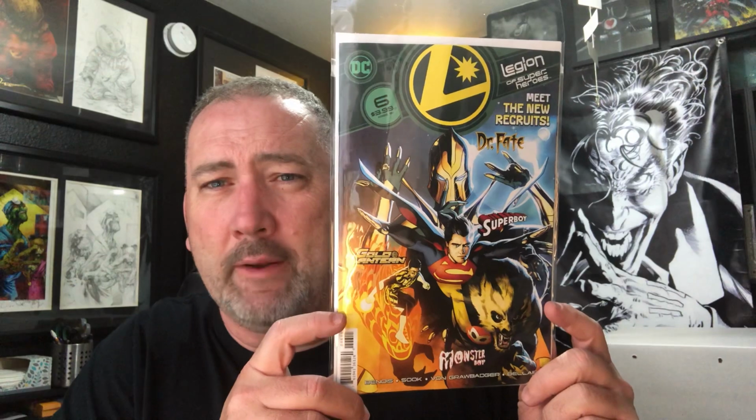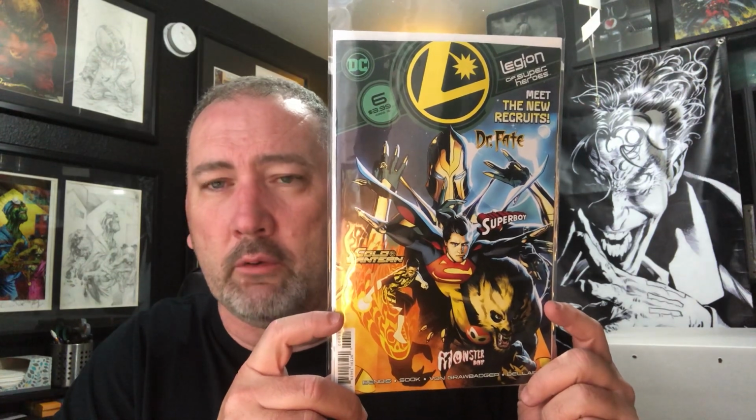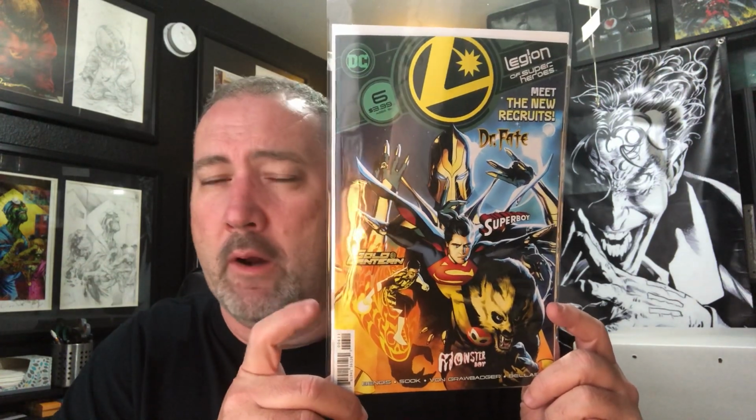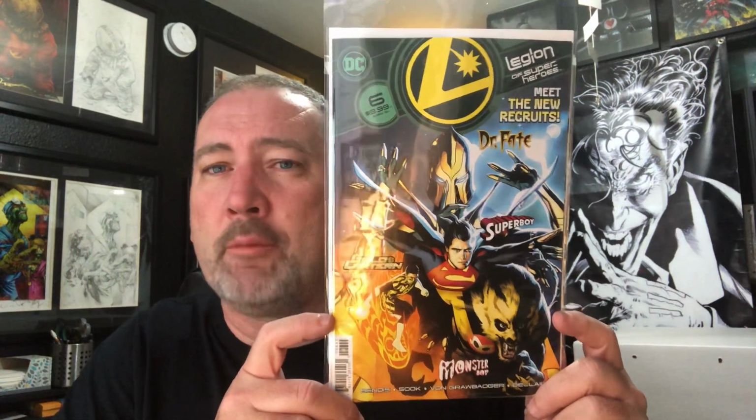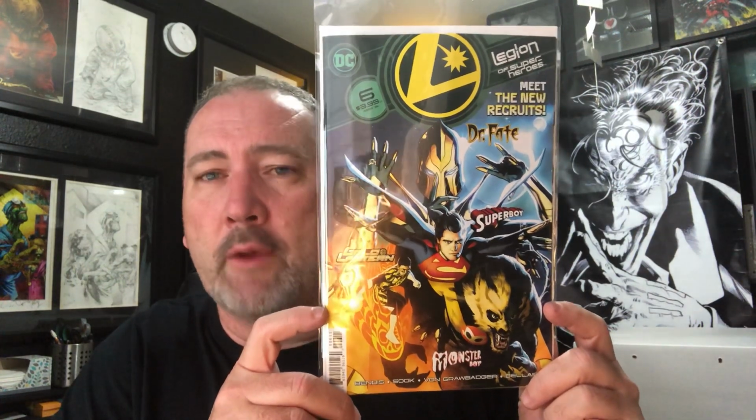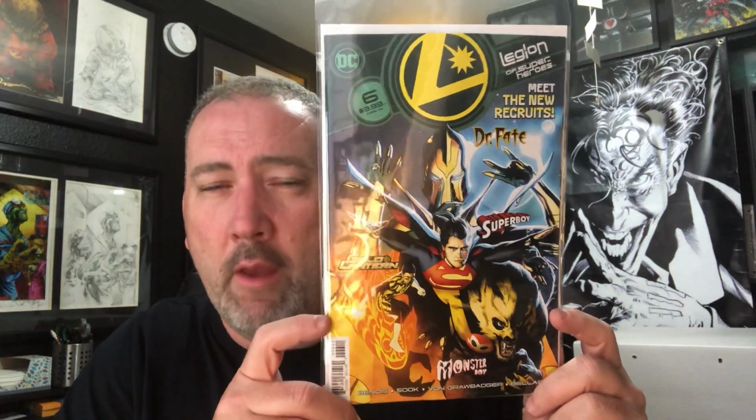And I talked about a book that kind of flew under the radar. This is the book right here, Legion of Superheroes number 6. This is the first appearance of Gold Lantern and a character called Monster Boy. Here is that right there. And right now it's selling anywhere from $13 to $18 on the secondary market, which is really good for a day of release. And like I stated, a lot of shops didn't carry a lot of these, so it was kind of hard to pick up here in town. So right there, Legion of Superheroes number 6.